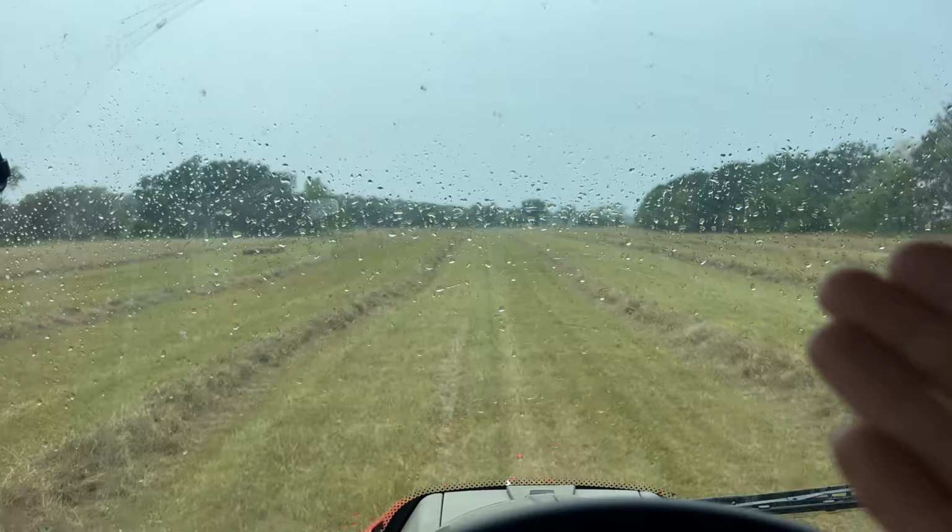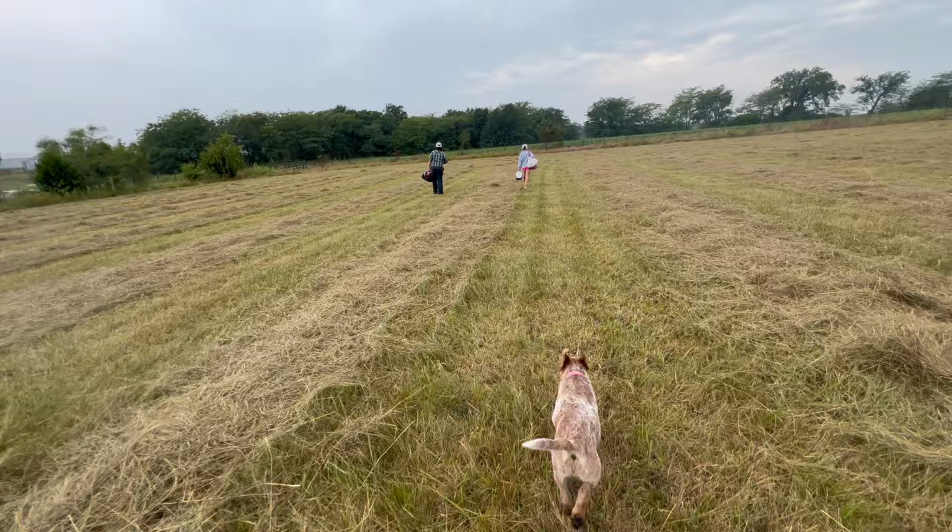When we get just enough rain to rain us out, we're not going to complain about a little bit of rain. It's just enough to slow us down for the day, not to ruin the hay. But we're walking. Jason came to pick us up. Come on. Go, go, go. Catch the kids. Come on.